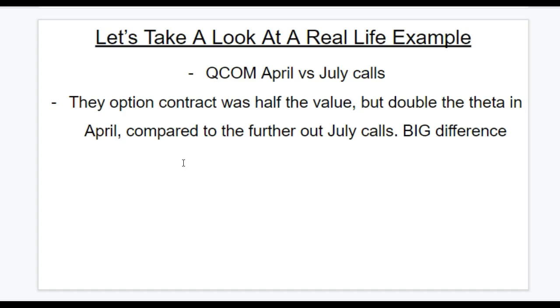All right. So again, the option contract was half the value, but double the theta in April compared to the July calls. That's a big difference. So that means that the April calls are losing a lot more value relative to the price of the option, and the price of the option is already lower. The price of the option is half what it is versus July, and the theta is double what it is in July. So you've got two things working against you when you're buying that closer expiration.